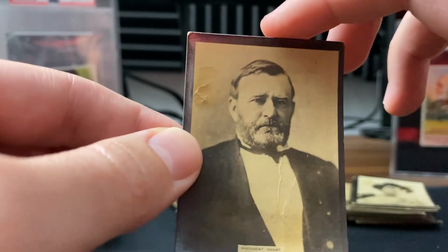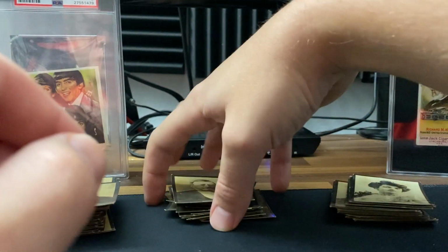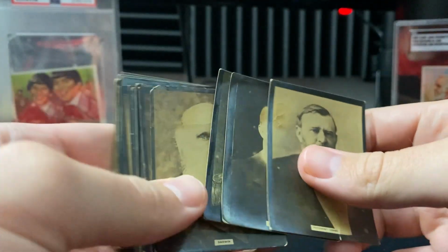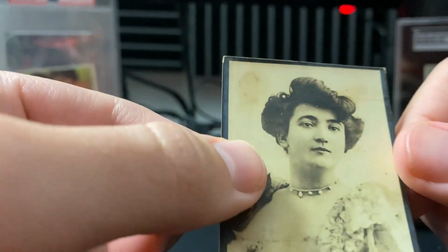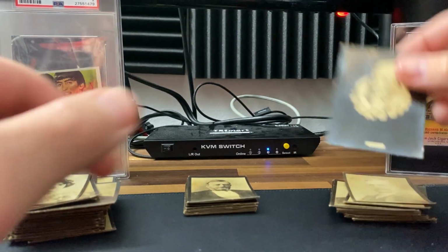I have 5 at SGC right now, which I will say, if you guys want to get your cards graded by SGC, we do group subs. These are going to all be sent to SGC and get subbed up. But they look very nice in these slabs. I wish I had an example right over here, but I did not think of doing that before starting this video. I really wanted to see what was in this lot.